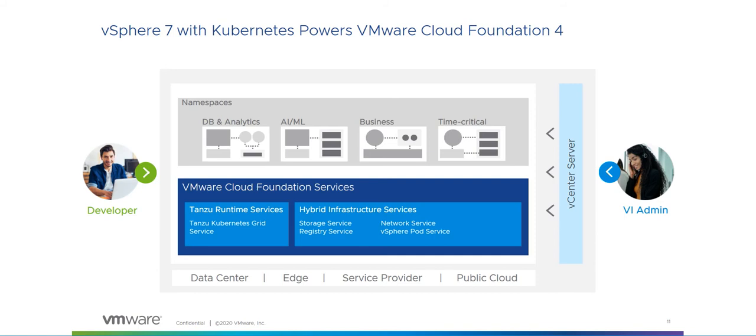From a developer perspective, it's basically the familiar Kubernetes API surface. I can use my kubectl commands. I can use my CLI. I can provision the resources that I need through these applications that I'm basically consuming and create my applications.